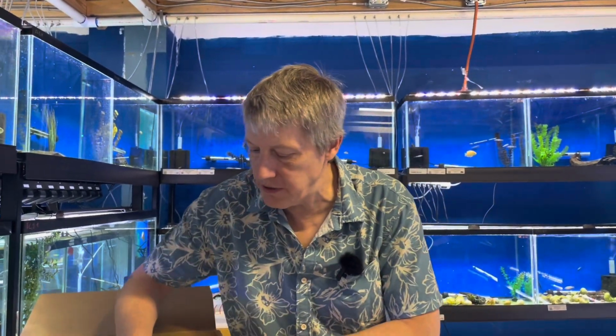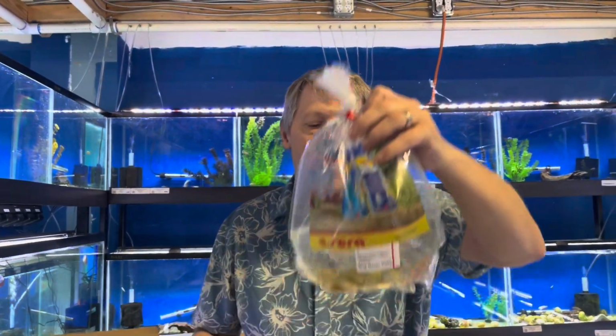But right here are some more tetras. These are Amanda's ember tetra, which are in our nano section. They're pretty small tetra. We got a couple different tetras over there, small enough to not eat your shrimp, which is how we classify nano fish usually.